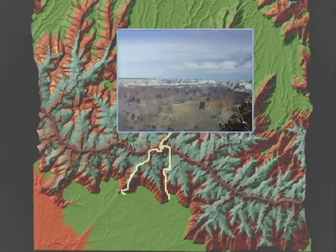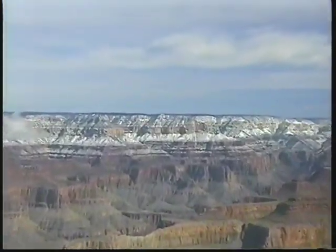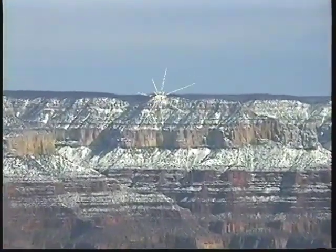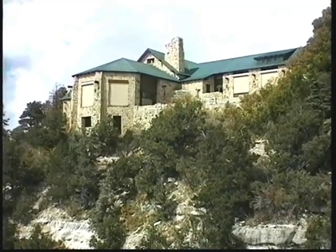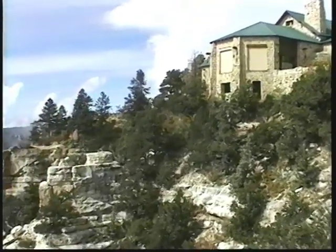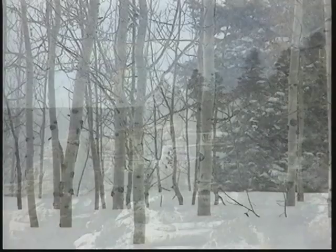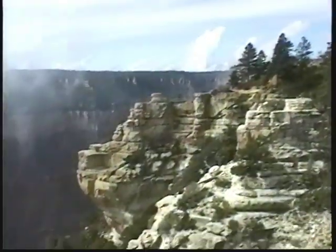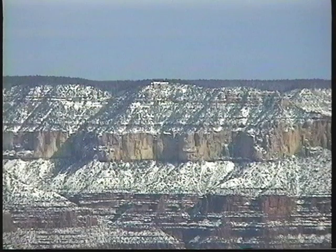The layers of rock that make up the canyon tilt to the north, making the North Rim 1,400 feet or 424 meters higher than the South Rim. The North Rim gets so much snow in the winter that the road to the rim is closed after the first big winter storm, which usually comes any time from early October to November. The park remains closed until the roads are passable again in mid-May.